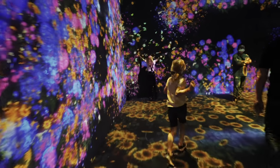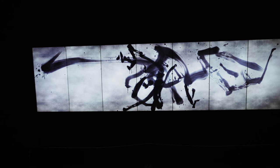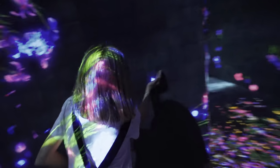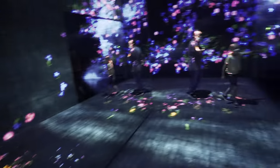The rooms are all connected by large hallways, but as we would soon find out, they don't keep the same appearance. That's interesting. It almost looks like kanji. Some kanji strokes, huh? Don't catch it, catch it. Drop it. Oh, what?